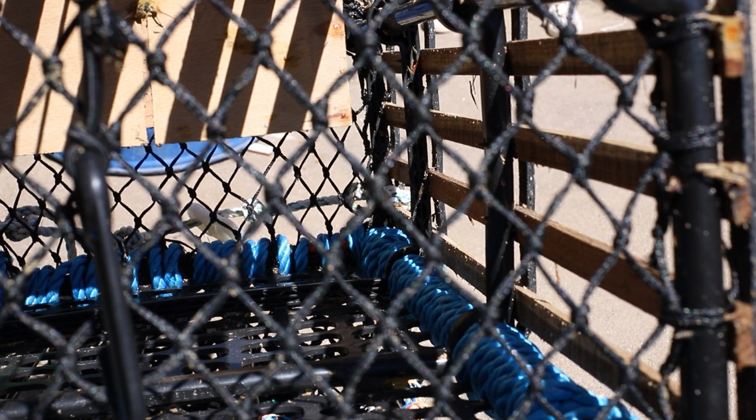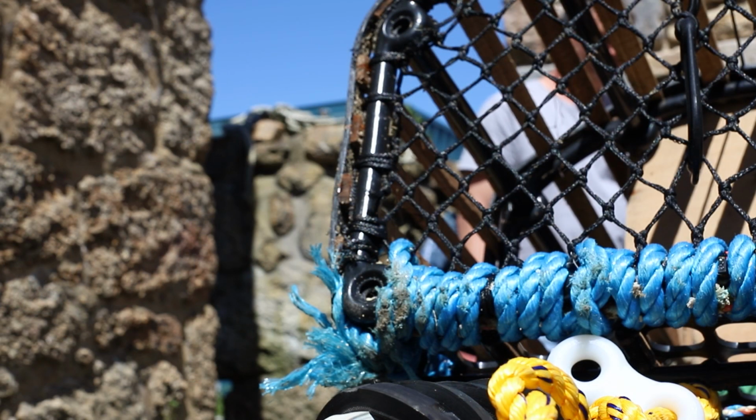And then you have the soft eyes, which are a little bit of an upgrade because they hold bait longer. They've got bait bags in them instead of your elastic pulls, which you jam the bait on. So the bait will stay in them longer, and they will fish longer. So that's the two types of pots we really use.